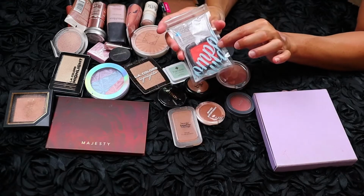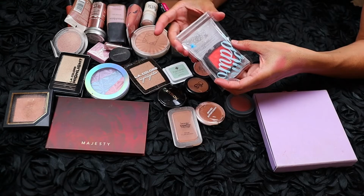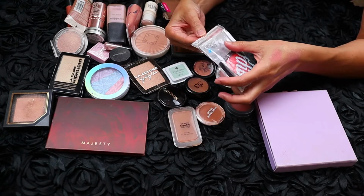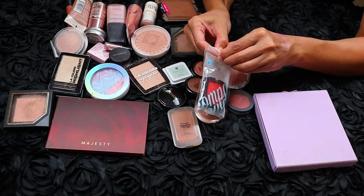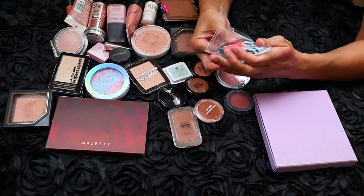Okay, so let me explain. Again, another packaging issue. This is a bag that those little round powder puffs come in, and it's the perfect size for this container. It's the same issue, that the top broke off. And this is a NYX blush.